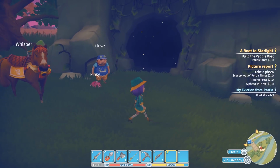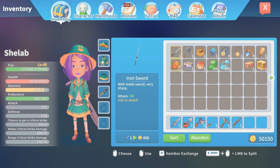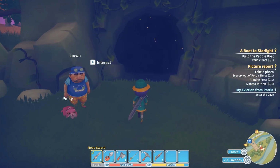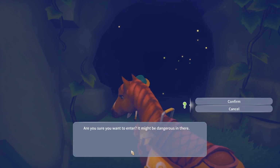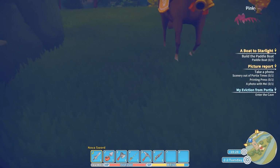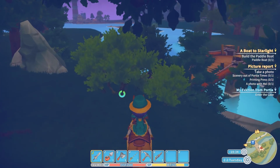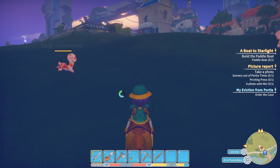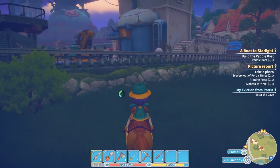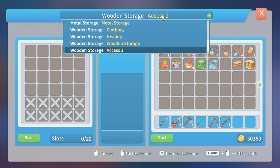Enter the cave? Oh dear, do I have any healing items on me? I do not. Okay, well, I'm going to go in anyway. Hopefully I'm strong enough for anything it... No, no, no. Let's go get our healing items quickly, and then I'll pop back. I'd hate to be there with hundreds and hundreds of herbs and ointments and various things like that, and for the sake of not going to get them.